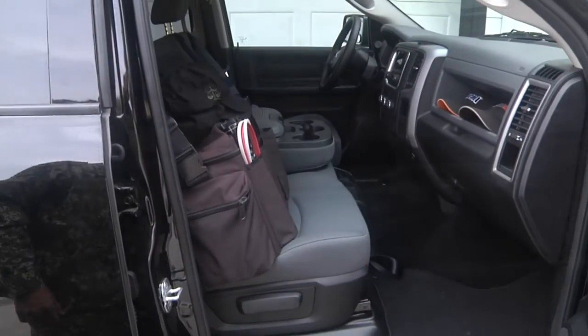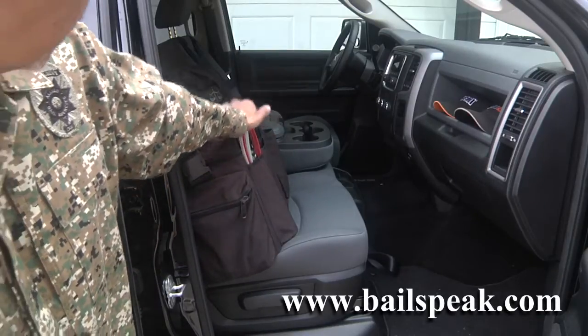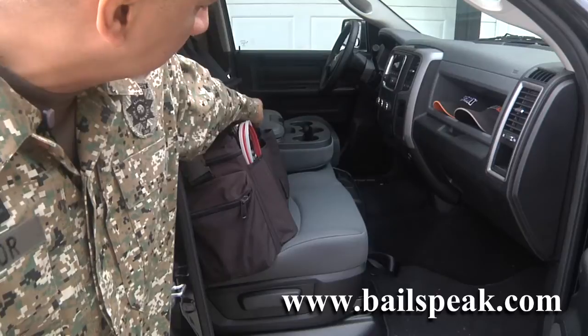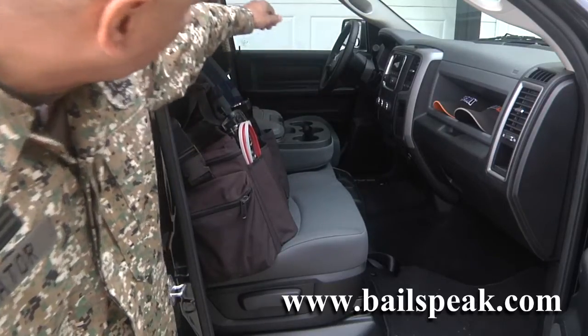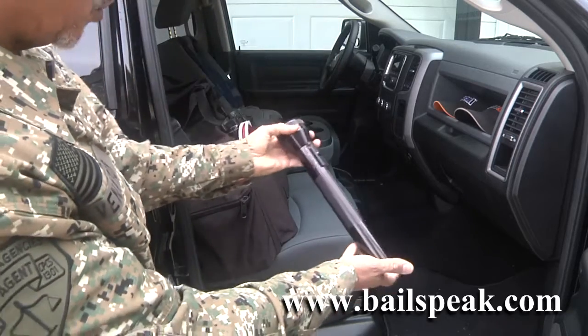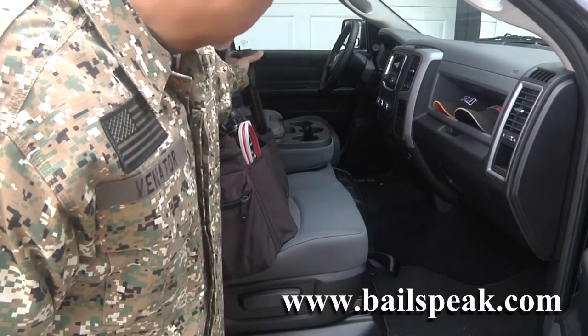Here we have my bounty hunting, what I call war bag. I have flex cuffs, flashlights. I have my bounty hunting files. I carry an extra trauma plate just for general purpose. My flashlight of choice is a Streamlight. This one's pushing probably about 18 years old, probably going on 20.